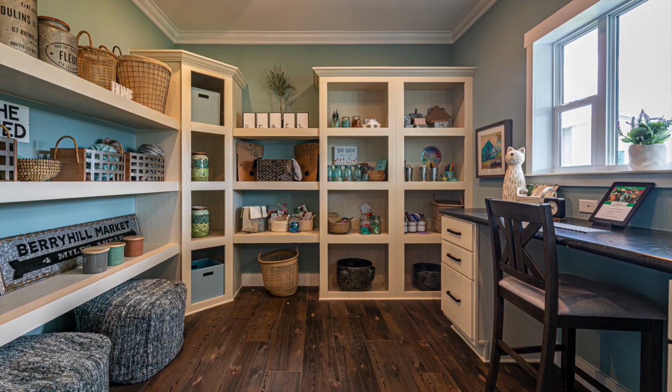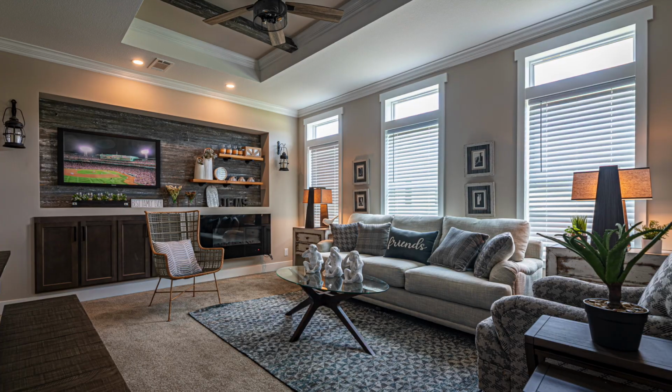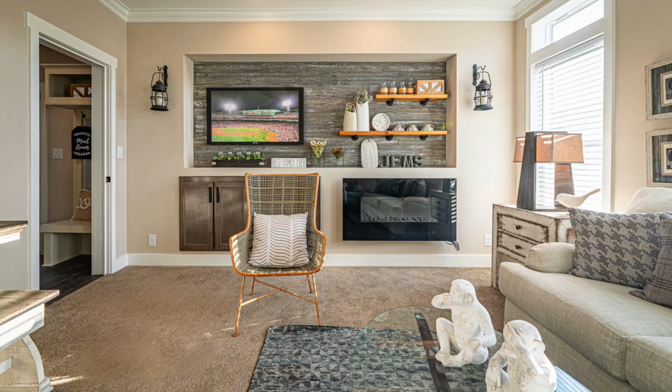The home has a hobby room with tons of built-in space. The second family room has lots of natural light and a built-in entertainment center.